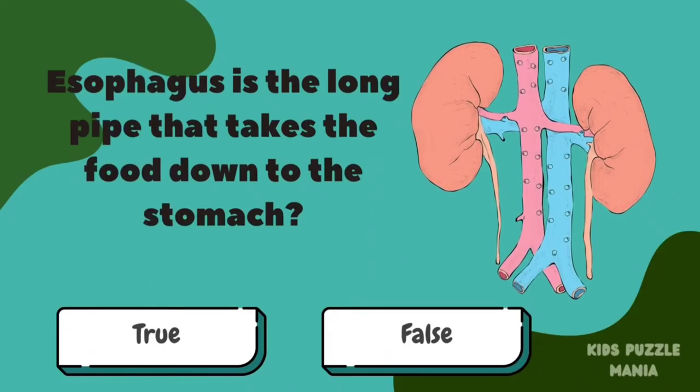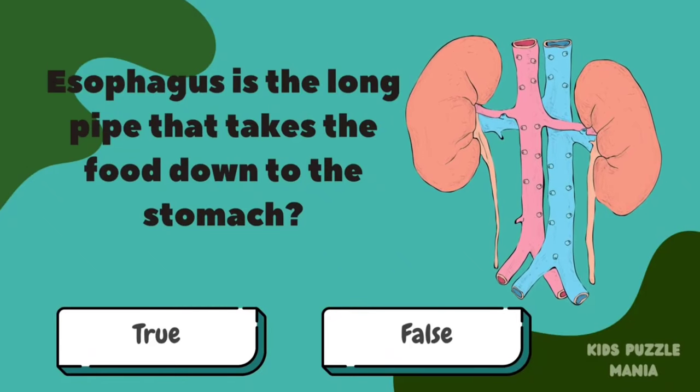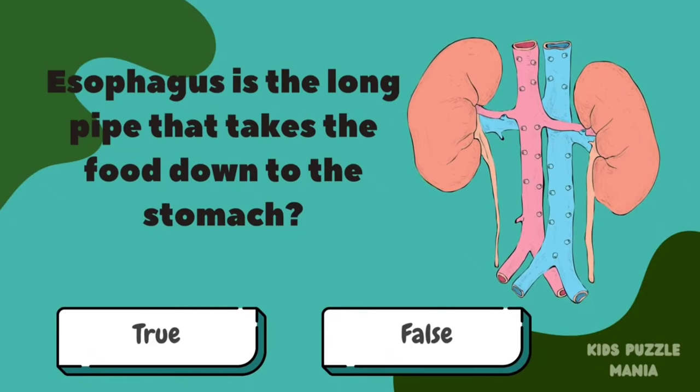Esophagus is the long pipe that takes the food down to the stomach. It's true.